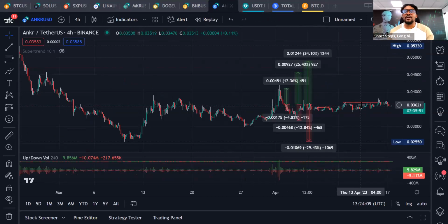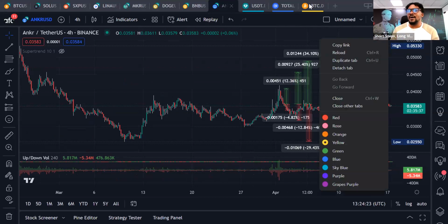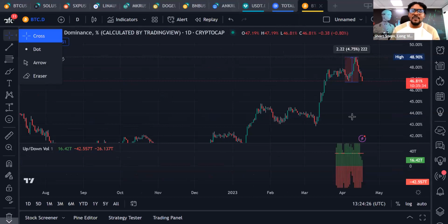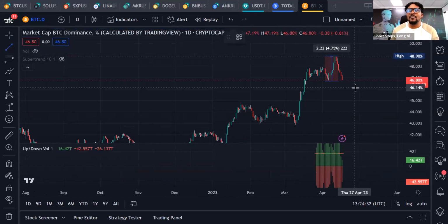If you're on MKRO, MKRO has not been able to go above our setup. So that is one of the markets, like Lina, that has continuously dumped. So that is also a perfect candidate for short. All of the setups about short are still 100% valid, but they depend on what possibility could happen around this zone over here.